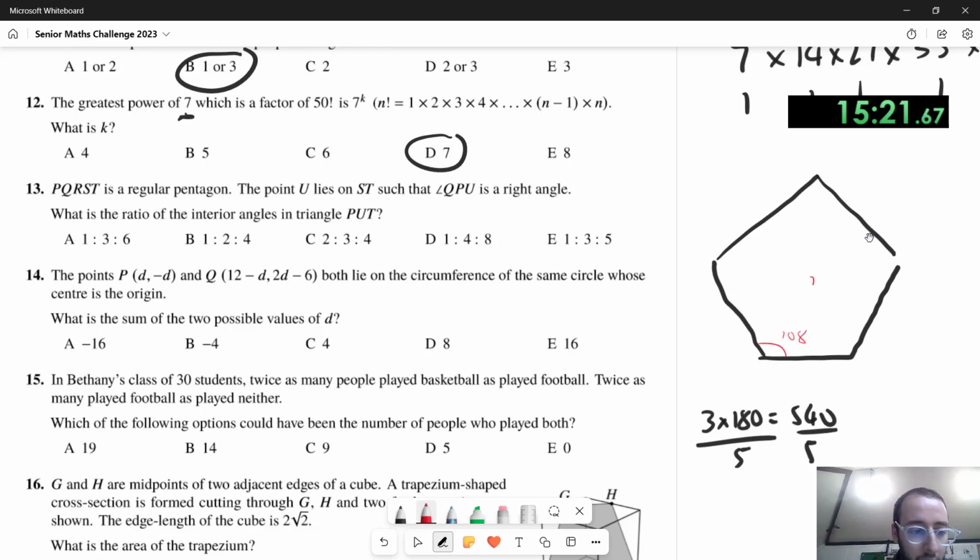It's 108. The point U lies on the line ST. Okay, ST can be any of them. Let's just say it's this one. Such that QPU is a right angle. Okay, no, let's label. PQRST. And there's a point here such that QPU is a right angle. So that's 90. So that's 18. That's 108.